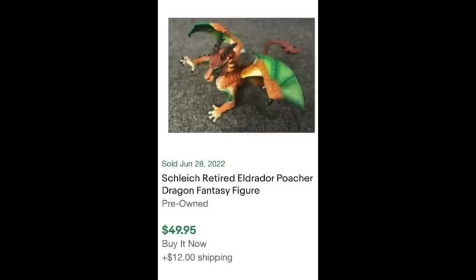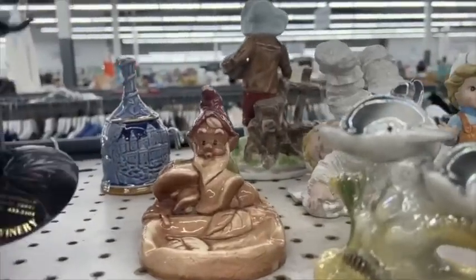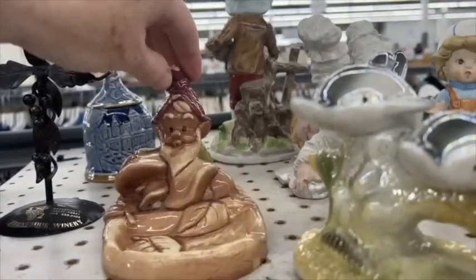But the way to look at these is you're going to turn it over, and on the bottom it's going to give the year. It's going to say Schleich, or however you say that. And these are made in Germany, or they're German, made in China. But if you flip them over, you'll usually be able to see the brand, and you can look them up pretty easily that way.